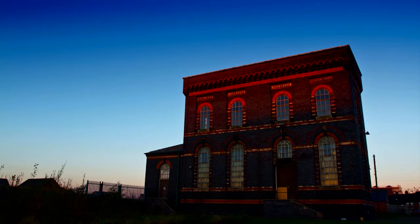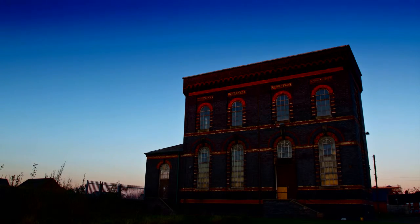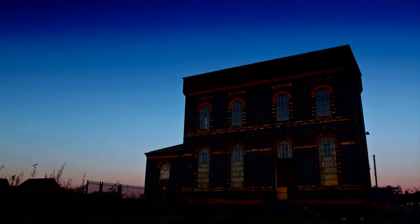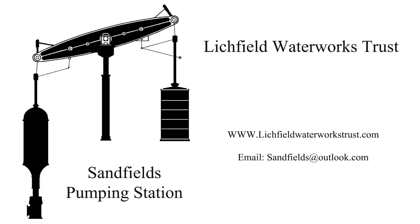To preserve this building for future generations, it needs a small amount of commitment, a lot of imagination, and your voice of public support. Please join the Lichfield Waterworks Trust and become a guardian of our industrial past.